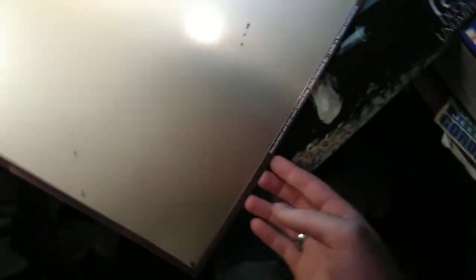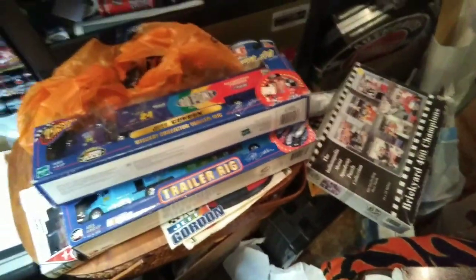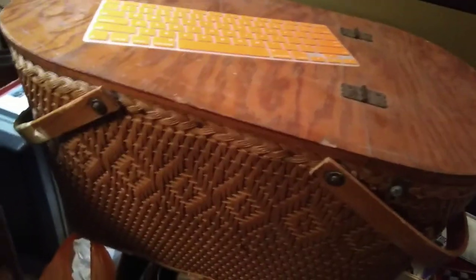Oh, these have names of the artwork. That's cool. I didn't notice that. Oh, the sticker's gone on this one. I wanted to know what this one was called. Alright, all this NASCAR stuff I'm going to show in a different video because I have a bunch of it. Same sale where the signs came from.